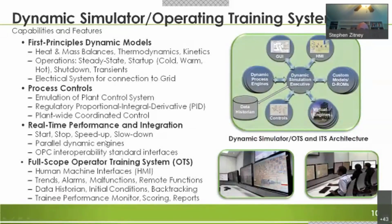We get real-time performance out of the simulator, which is required for the training. We get that using dynamic engines that run in parallel on multiple core machines, so we can run up to about 2.5 times faster than real time for this large-scale plant. All of the dynamic data passed back and forth between the dynamic simulator and the HMIs, and between the dynamic simulator and the ITS, is handled using industry standard interfaces: OPC, OLE for process control, Unified Architecture, UA.